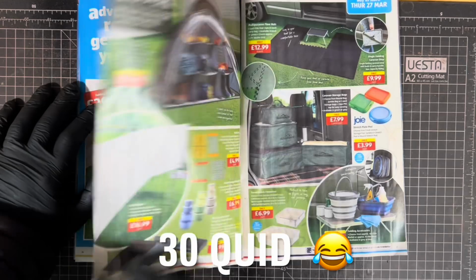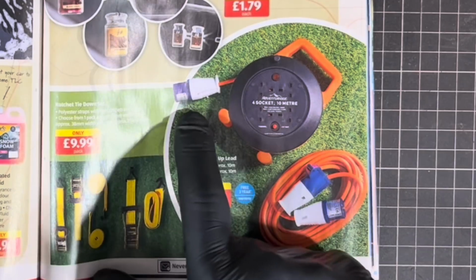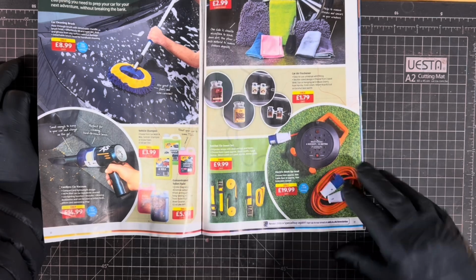Fire pit, $29.99. Load of camping gear, if you're interested. Ooh, extension lead. It's for camping, of course, with a 16 amp plug on there. And then you hook up for a caravan as well. Ratchet straps, $9.99. And that's about it.